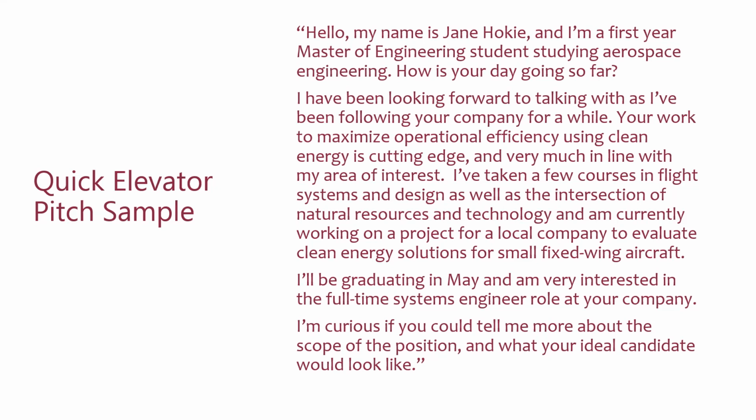small fixed-wing aircraft. I'm going to be graduating in May and very interested in the full-time systems engineer role at your company. I'm curious if you could tell me more about the scope of the position and what your ideal candidate would look like. So what that does, and you'll notice I went a little bit off script because I didn't want it to sound super memorized. And of course it did sound super memorized. I'm reading it from a slide, but hopefully you get the gist here. It's not a robot cookie cutter kind of thing.